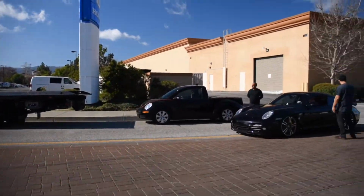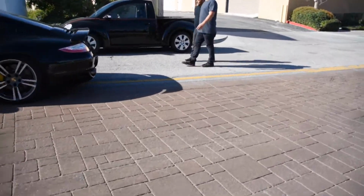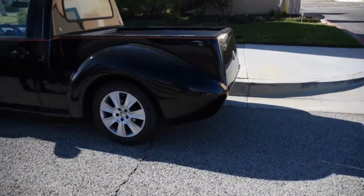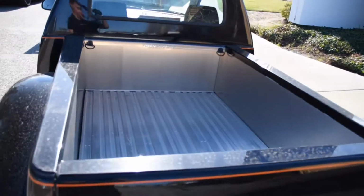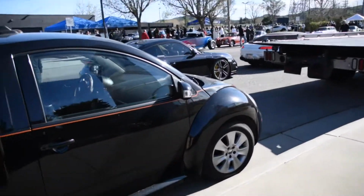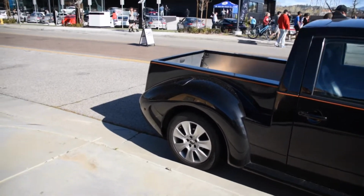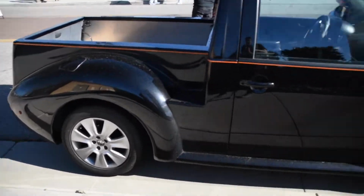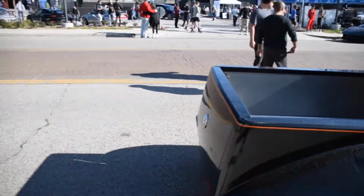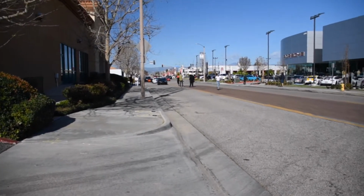And then you have this. It's like a VW. Hold on. We'll go check this out for a sec. Because I've seen this around, the VW bug with a truck bed. And I talked to DeLon about this because I've seen this a couple months ago. I was wondering, I've never seen a bug with a truck bed. And apparently there's a whole aftermarket company that specializes in making cars like this into trucks. So that's pretty interesting.